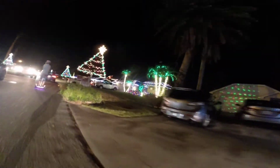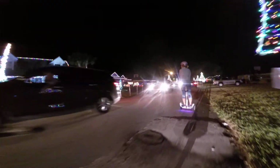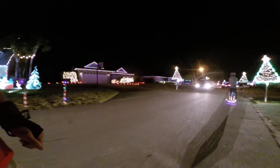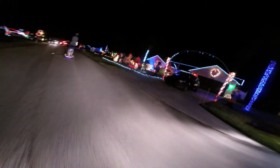Whoa! Plane on the roof, that's pretty cool. On the right, there's a plane on the roof. Oh, they got the Grinch on the left. That's funny. Oh my god, yeah. Wow. I see it. Watch out.